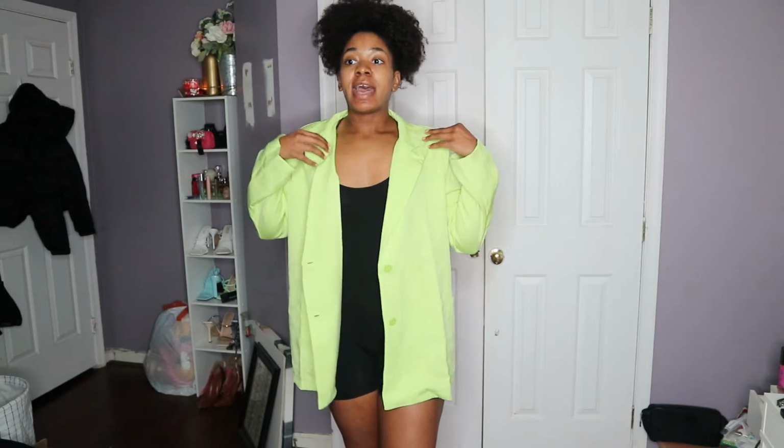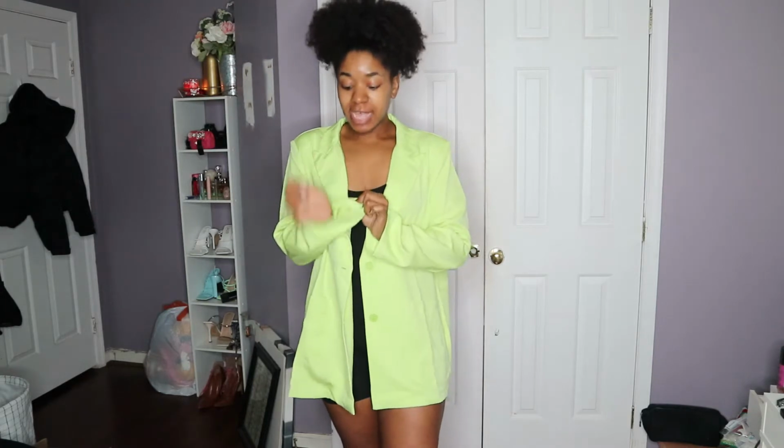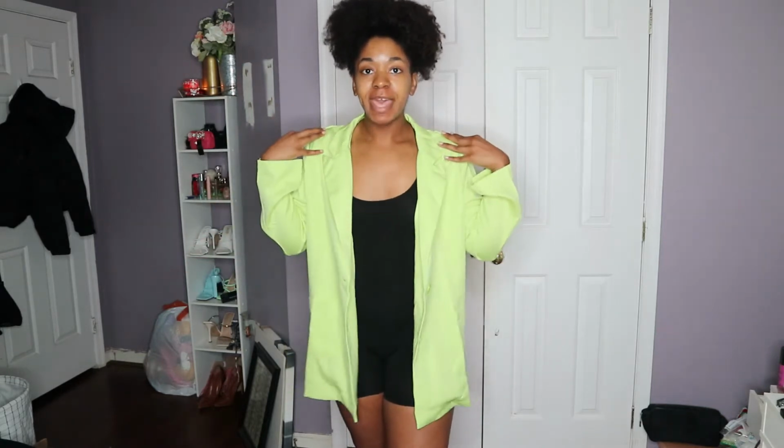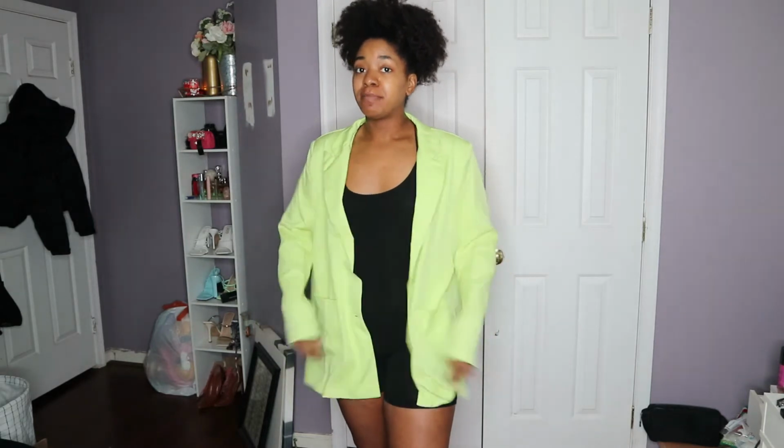The next item that I picked out is this neon green blazer. Now, I have a love-hate relationship with this because I love the color. I love how oversized it is, but it's on the thinner side. Like, it's extremely thin. And if you're new here, just know I like my blazers and my bags with structure. Like, I need my shoulder pads in my blazers, and I need it to not be so flimsy.